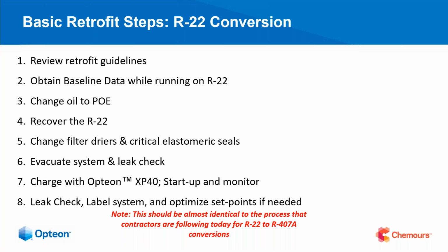The other steps are pretty straightforward: evacuating the system and leak checking, charging the system with R449A, starting up and monitoring. I mean, generally your charges are going to be pretty similar, probably plus or minus 5% depending on design. And then leak check, label system, and optimize set points if needed. So one of the things we're going to cover in this presentation around optimizing the set points is around glide. So we'll cover that in some of the later slides, but that's really important in making sure that you're getting the coil temperature that you expect to get. If you're used to doing R407A conversions and you haven't done an R449A conversion, these are the same exact 8 steps you would see for that.